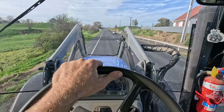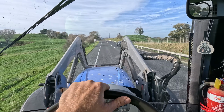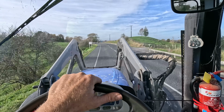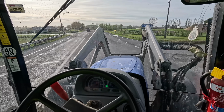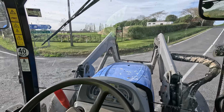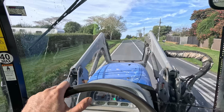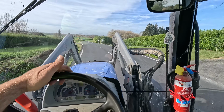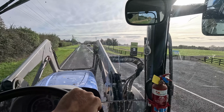It's actually going alright. I've made it to the highway, but I'm only on here for a couple of K, and then I can sort of turn off onto some back roads. That's a bit better, it's not quite as busy now. I'm almost there. It is actually just down there in the dip.